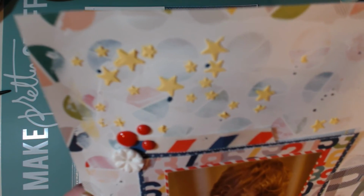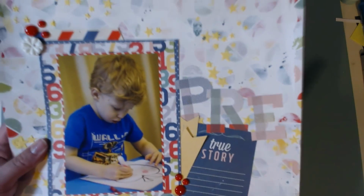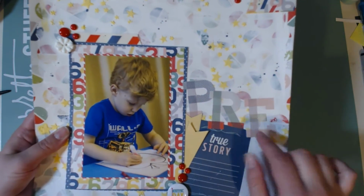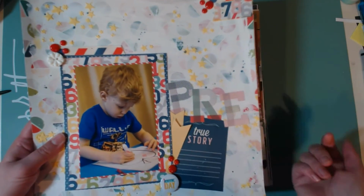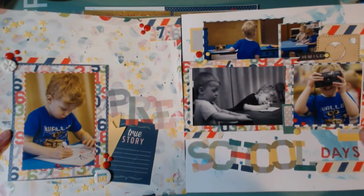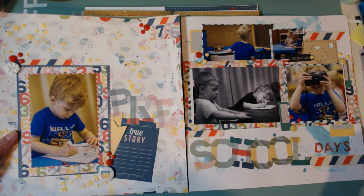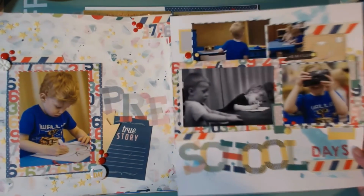I did some mixed media on it. As you can see, there are some stars, and I cut these letters out from the Chamel paper pad that I had, because she had a paper that had just the alphabet, so I cut the title out. This is actually going to be a 2-page spread in my album. It's going to say preschool days, and that's what this will look like when it goes into my album.